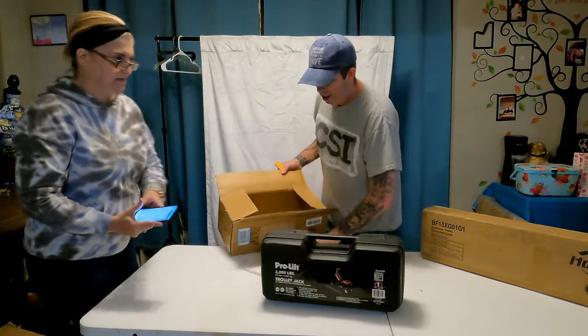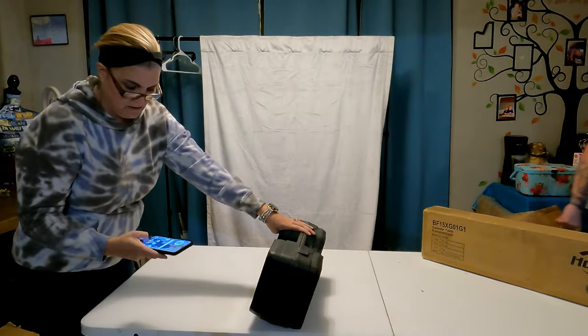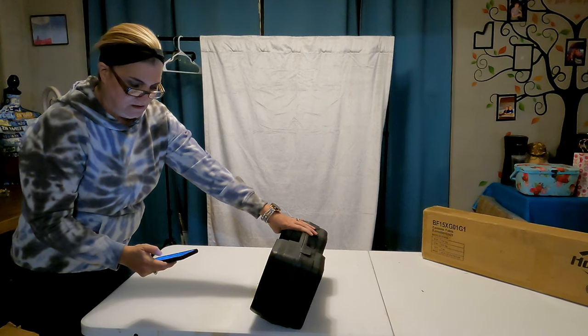Hold on, let me see if I can get it with this barcode. There it is, guys. I knew it.